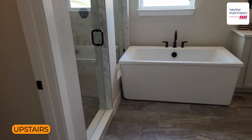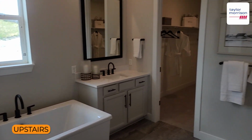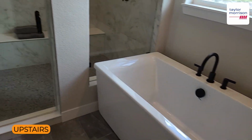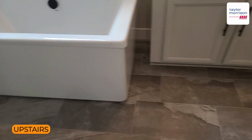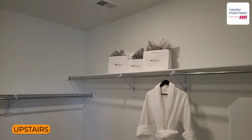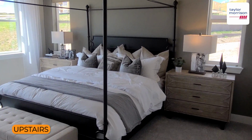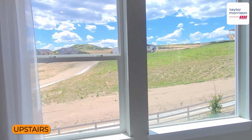Oh man, this is pretty nice. Huge tub. Separated vanities. One is a little bit bigger than the other one. That's a 5-foot top. And that's a 4-foot top. Really nice shower. Really like this tile work on the floor. Then a big master closet. I do mean big. And now we're walking into the master. Check out the coffered ceiling. Really big furniture, helps to accentuate just how big this room is. Lots of big windows, letting in a lot of natural light.